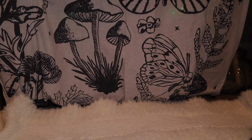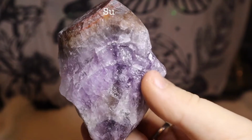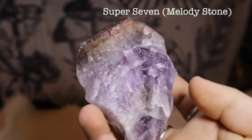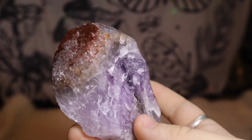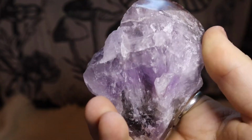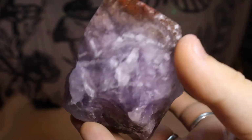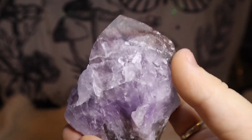I have a large Super 7 point, or a melody stone. It has 7 crystals inside of it, and for the sake of time, I ask that you research it yourself and look up the crystals that it has, but I know for a fact it has some amethyst in it, obviously. I do know what it has in it, but I am taking the time to film this, and I really don't want this to go on for over an hour. I hope that you guys enjoy this.